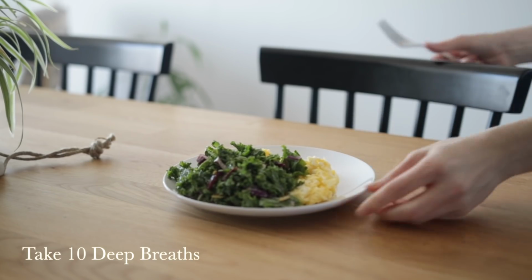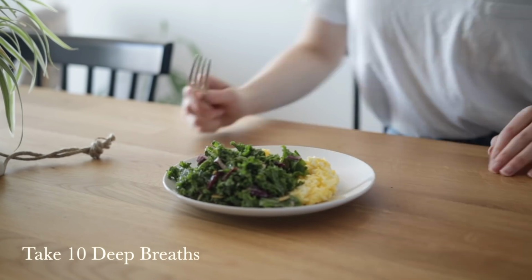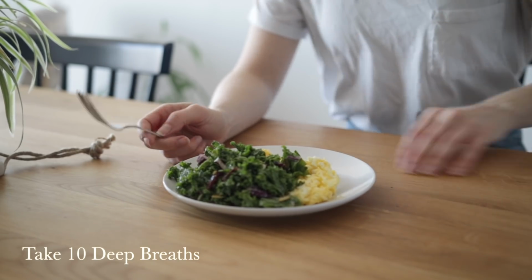Next is to take 10 deep breaths before a meal or any other time of day that you feel like you just need to calm down a little bit, calm down your nervous system. Great for de-stressing. But the reason why I say before a meal is because it's a great way to calm that nervous system down and help you to actually better digest your food.